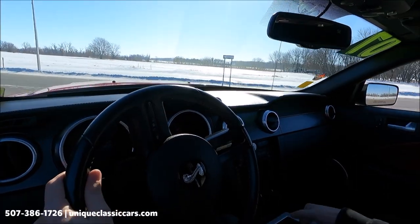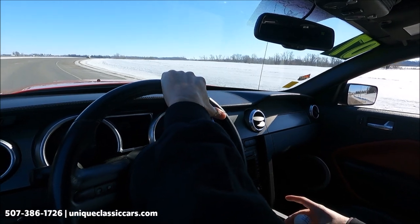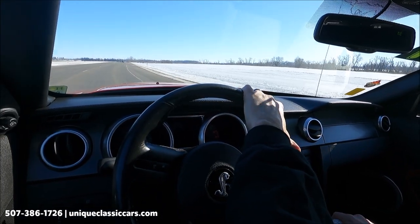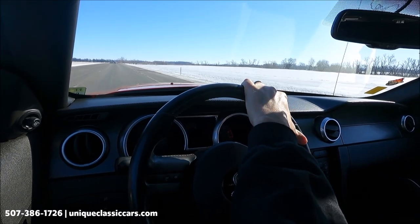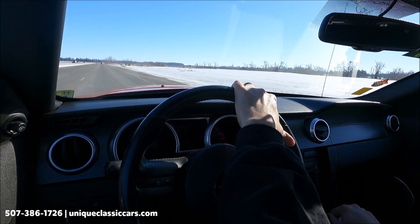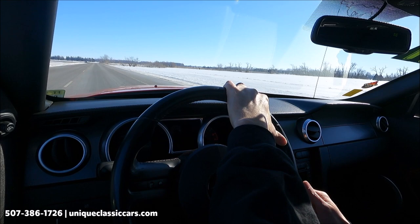Today we have a 2007 Ford Mustang Shelby GT500. This is a 6-speed manual. Lots of power, fun to drive. We'll talk today, get you some heads. Got a great radio in it.